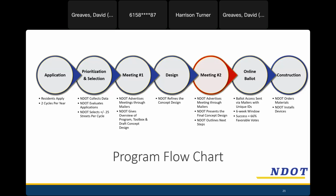Okay, so this is meeting 2. That's the red circle. And after this, we're going to move on to balloting. So the way that works is we'll get more postcards sent to the address of whoever owns a given property, and that'll come with it.